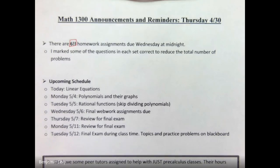And some of you have already started noticing that. I know you're going through and saying, hey, some of these are already marked correct. That's because I'm trying to reduce the amount that you have to do for next week. So just keep that in mind. So there are 6. That's a lot of assignments, but I have tried to reduce the total number of problems.